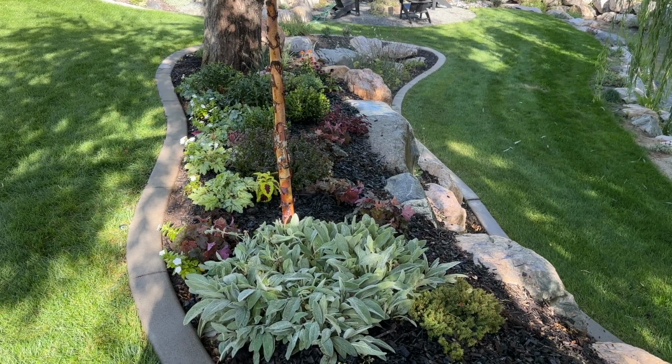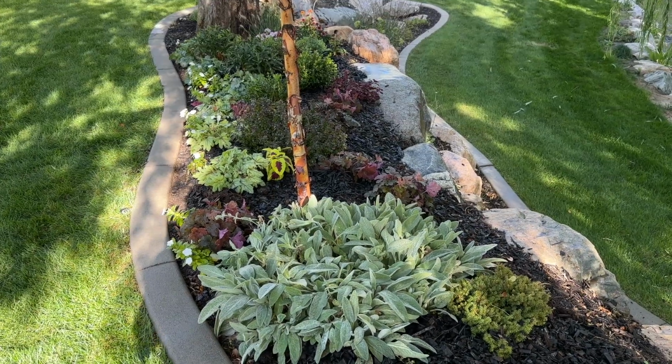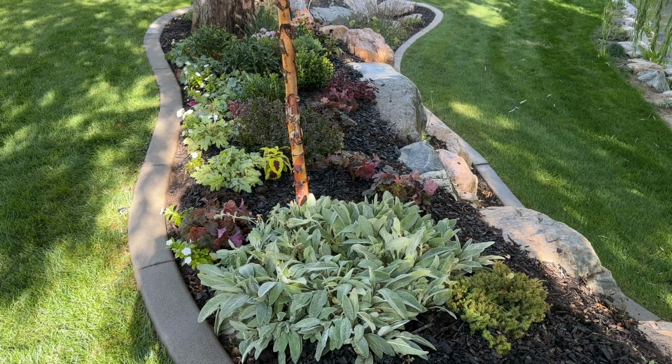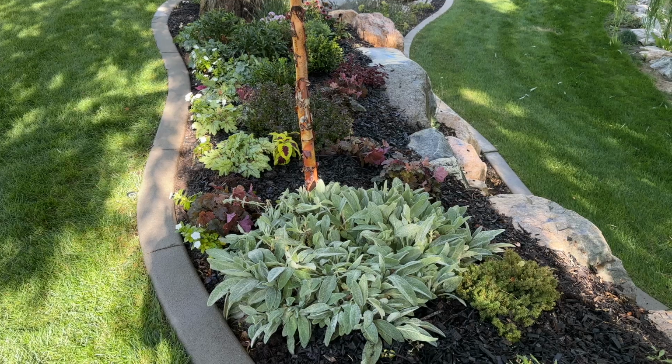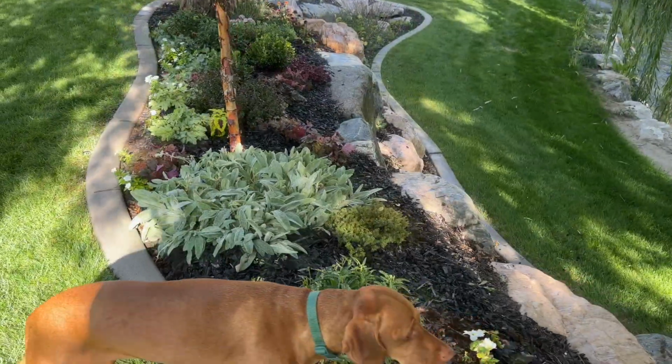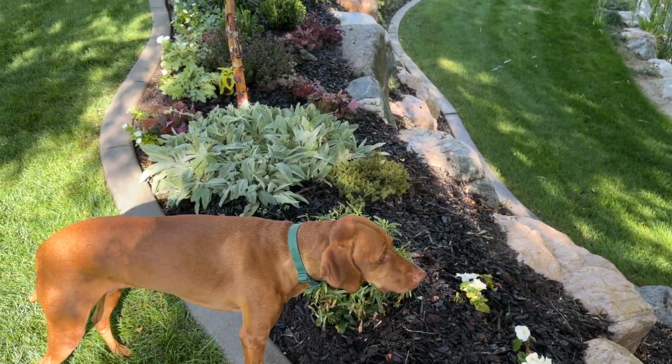Heuchera, like I mentioned, can be a little finicky. I also came in with some compost and some fresh mulch just for the winter for this area, because I'm really trying to improve the soil here. Hopefully it will do the job, but everything just looks so fresh and nice against that deep dark mulch.